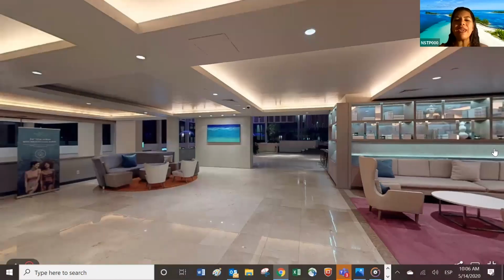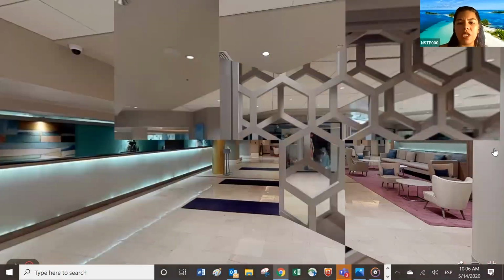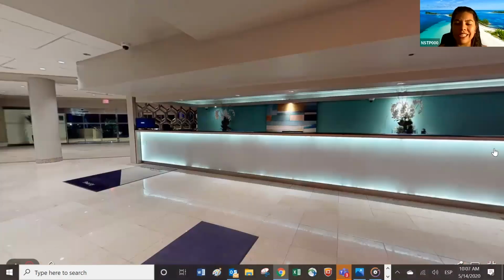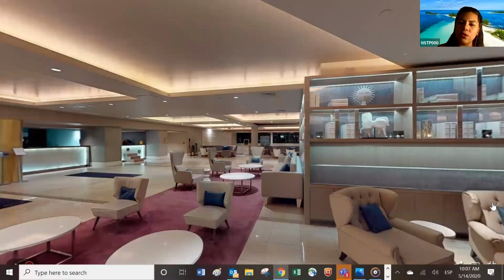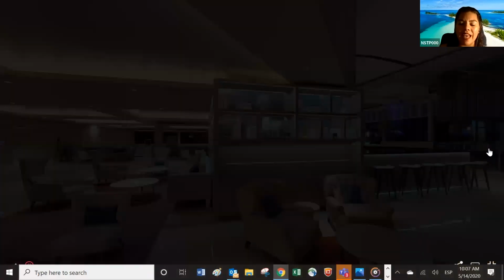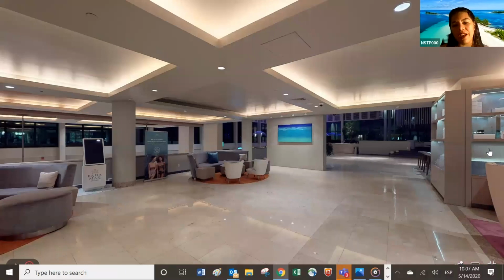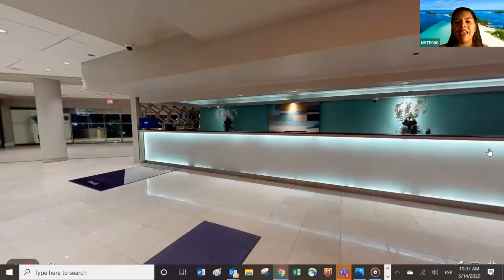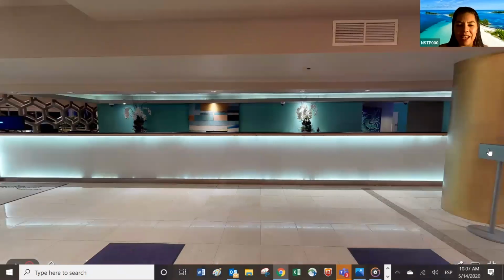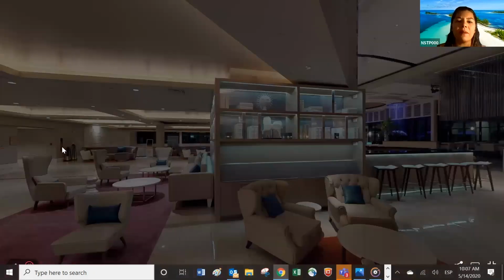Just imagine yourself walking into the lobby area. This is the general check-in area for all our guests. And next to it, right here on the right-hand side, is Esta Vida. Esta Vida is one of our venues where you can have some tapas, some drinks, and some good dishes one of the nights when you're staying in the hotel. All right, so this is our main lobby area.